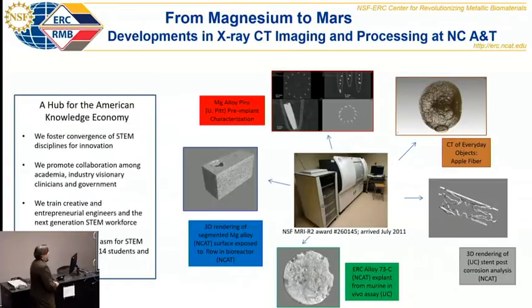So a couple of the highlights of what the Engineering Research Center for Revolutionizing Biomaterials is about, as well as the NSF grant that supported buying this almost $750,000 instrument, with the fact that we're here to foster STEM education and STEM disciplines. So science, technology, engineering, math, and a lot of us are really into the STEAM idea where we bring in arts. We want to make a better world by focusing on these concepts and principles.